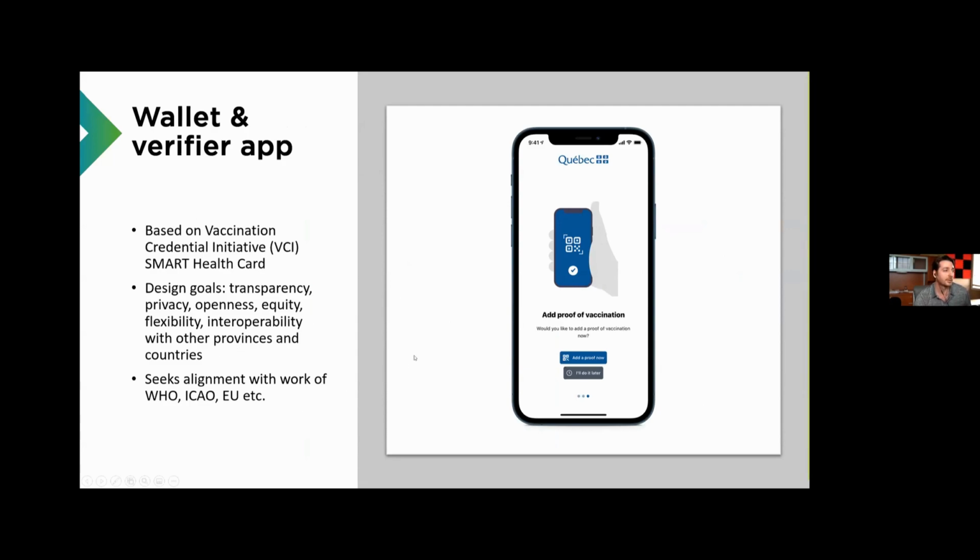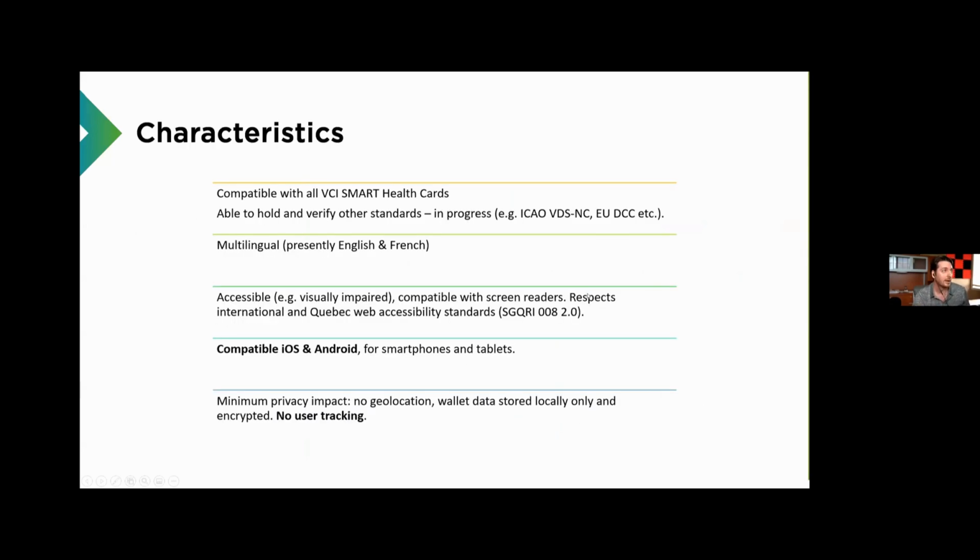And we also seek to align our work with the World Health Organization, International Civil Aviation Organization, and EU standards, so that we're able to interoperate with them directly from the app. The app is also multilingual, presently English and French, accessible, compatible with screen readers, approved by iOS and Android, and respects privacy.